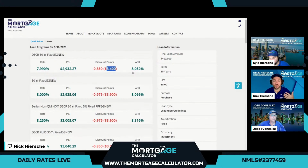So I'd say 90+% of investors, when comparing a DSCR loan to a conventional loan, especially when they're almost identical in cost here on the APR, will choose a DSCR program. So definitely recommend all of our investors check those out.